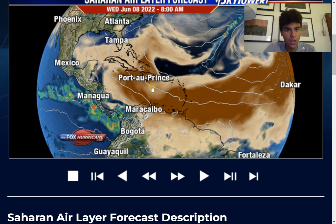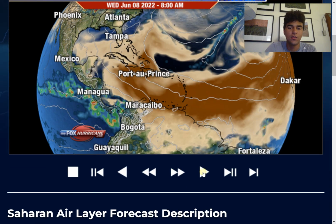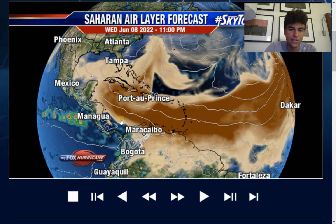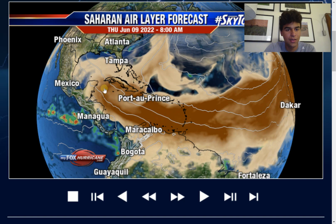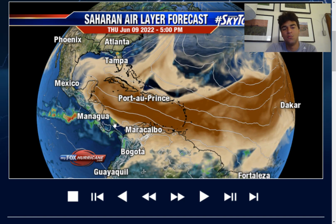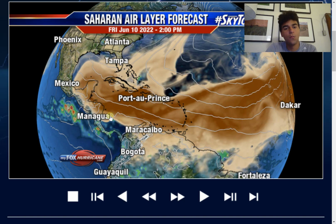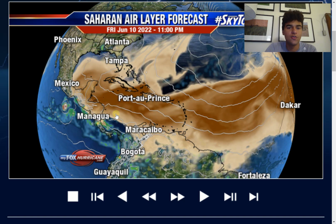Now, to show you guys the amount of Saharan dust that's expected to move westward, look at how much Saharan dust is moving into the Caribbean. That should inhibit the storm from developing as it moves northwestward. But again, if this storm were to develop, it will develop right around the Tuesday time frame.